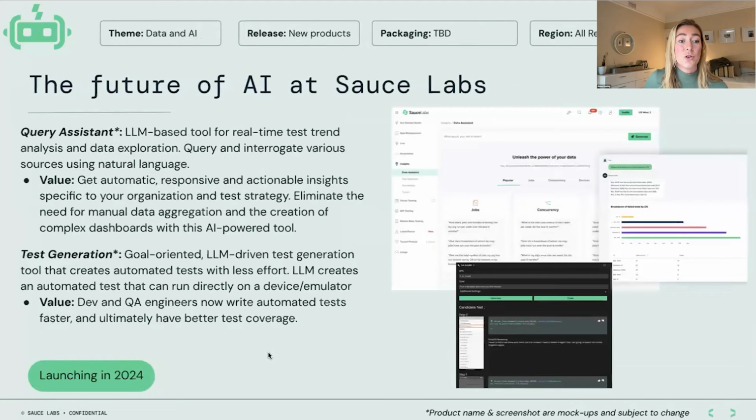Next, I'm really excited to talk about the future of AI at Sauce Labs. So if you're a Sauce Labs customer, you are really benefiting and gaining the advantage of centralizing all of your test run data into one place. And by doing so, you are able to use the foundation of all of that data to take advantage of our data, insights, and AI features, which make your testing efforts even more valuable. So in 2024, we're set to launch 2 AI-powered features that are specifically trained on your data.